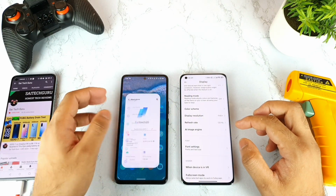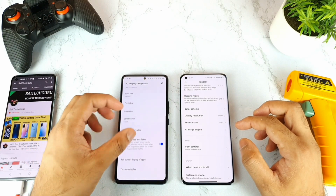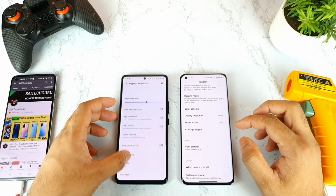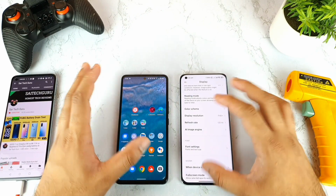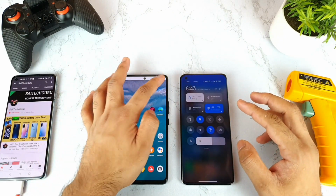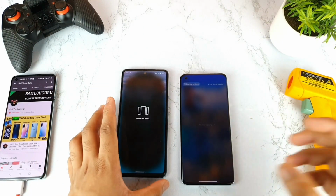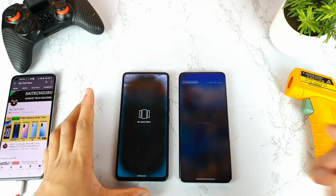Let me open the iQOO 7 smartphone as well, and I'll start the test using similar settings, so you know I'm using exactly the same settings. Let me click the 120 Hz. As you can see, 120 Hz is clicked in both phones, and I'll decrease the brightness to 50%, maintaining the same settings in both phones. And I did clear all the background applications as well, so there are no background applications running at this point.